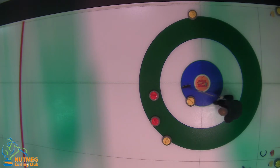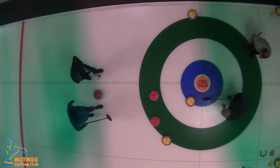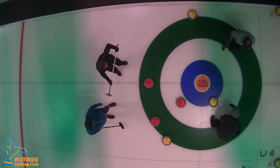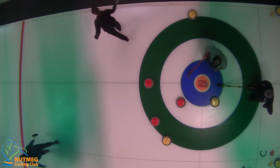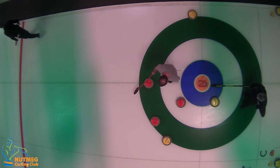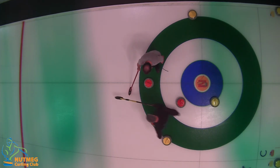All depends. Pam comes with a little bit more weight than the last one, so we'll see how this hits and sticks. This might end up being just a simple promote, which would still be good if it moves that yellow out of their way. And it does move the yellow back and moves the red into a definitive second stone position, but it's not the takeout result that he had hoped for in that particular circumstance.